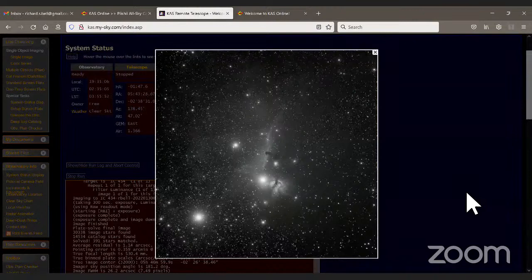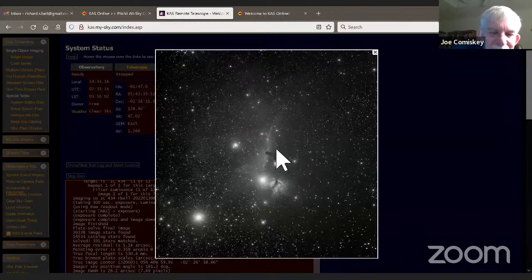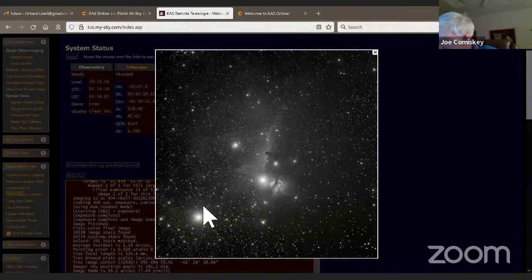Ah, that's really nice. Ooh, wow. Nice job. There's the horse head right there, which I don't think you can see my cursor. Yeah. And the flame right below it. That's the flame. Yeah. And this is Zeta right there.